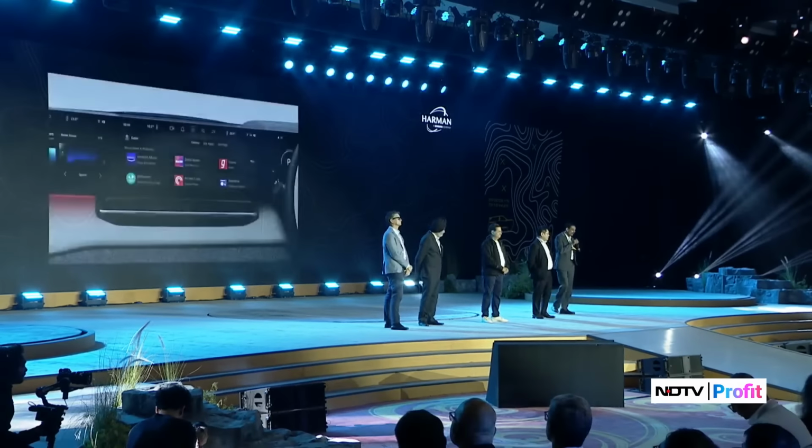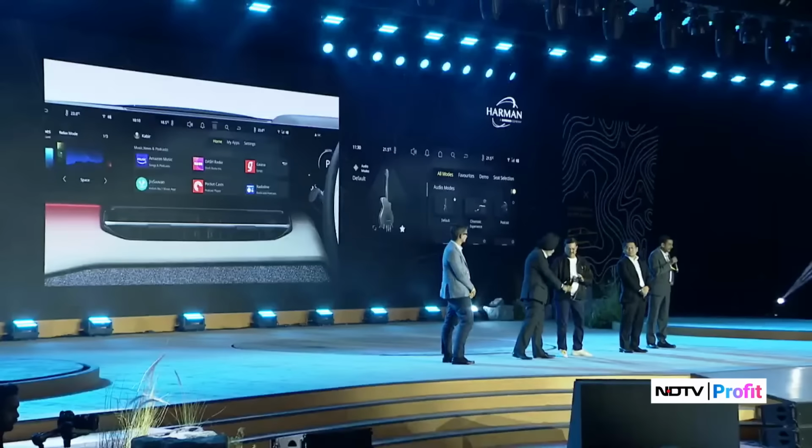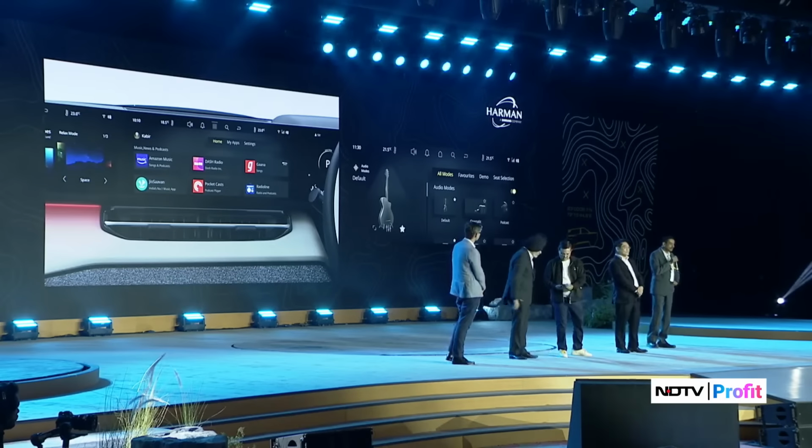Thank you. Good afternoon all. It's a proud moment to be here as we celebrate the return of a legend, the new Tata Sierra. For Harman, this launch represents a significant milestone in our long-standing relationship with Tata Motors spanning over 12 plus years. This car is built with advanced connectivity and next-generation in-cabin experiences.